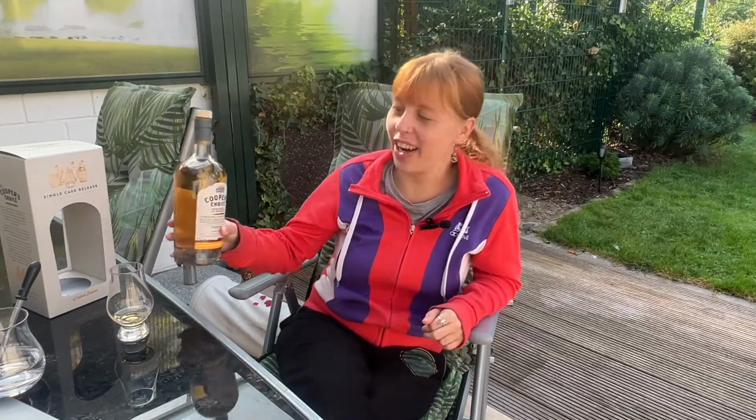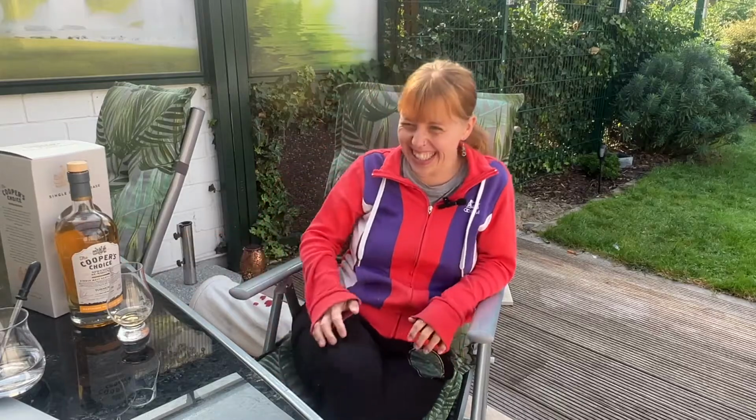First of all, Copper's Choice is an independent bottler, a series of the Vintage Malt Whisky Company, and the company was founded in 1992 by Brian Crook. The whiskey itself is from the distillery called Tormore, which is a Speyside one. So that's why it's called Speyside Sunshine. Ha! I'm Sherlock Holmes. Woo.